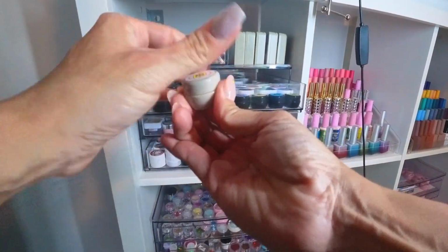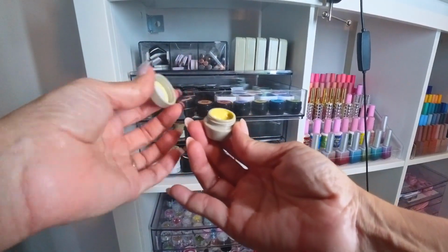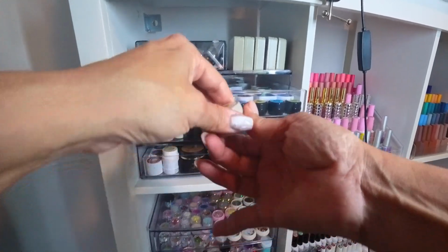Sir, what are you doing in here? I don't think you belong in there. Yeah, this is, well, you'll stay. I don't care. It's fine.